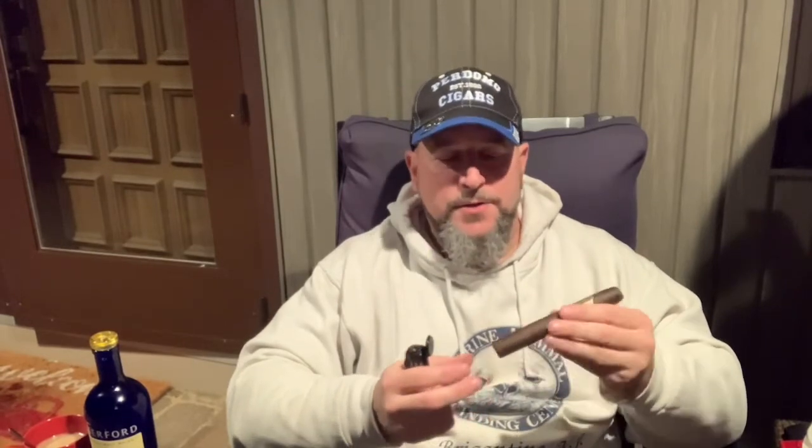I've already clipped it, and it came with a band on the foot that I took off camera because it's kind of a pain. Sometimes you ruin the bottom end of the cigar when you're trying to get it off. Luckily, it didn't happen this time around. Of course, I'm filming on a day that it's windy.